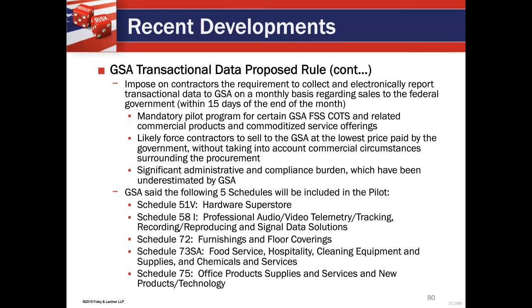Not to mention, this data is already available to the government, right? Federal agencies can report information through GSA Advantage. They can look at pricing across contractors. They also have the Federal Procurement Data System that shows the prices that the government pays for other goods and services through non-GSA contracts. That's where they can see contracts awarded to contractors and what the price is paid. So it seems like a very burdensome rule for little to no benefit to the government.